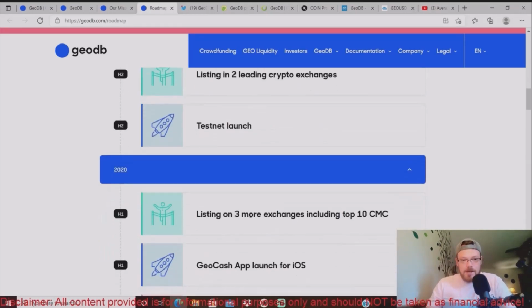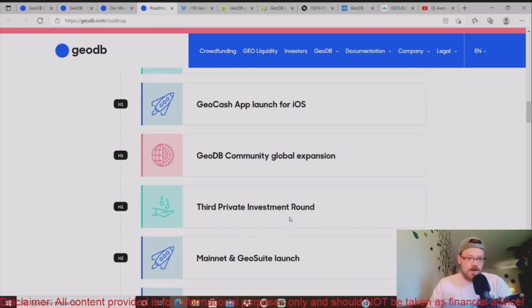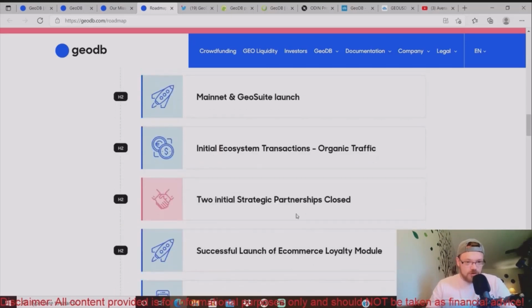launch. By 2020, they had listings on 3 more exchanges, including top 10 CMC, GeoCash App launch for iPhone, GeoDB community global expansion, 3rd private investment round, mainnet and GeoSuite launch, initial ecosystem transactions, organic traffic, 2 initial strategic partnerships closed. So they have been making huge progress already. Since their founding in 2018, they have been making huge progress already.